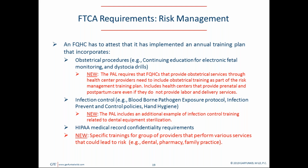In addition, for infection control, they added as an example that your infection control training should include dental equipment sterilization, if that applies to you. Again, HIPAA medical record confidentiality is important, and they added as a new requirement specific training for groups of providers that perform various services that could lead to risk, and gave as example dental, pharmacy, and family practice. So this would be specific to those departments or areas and would address those areas that pertain to them.